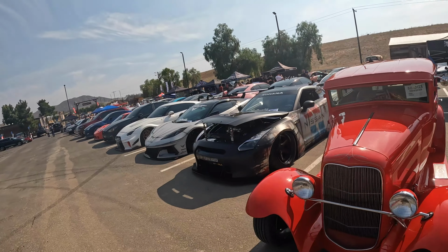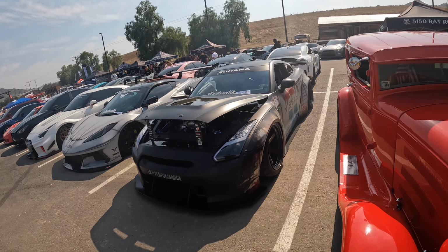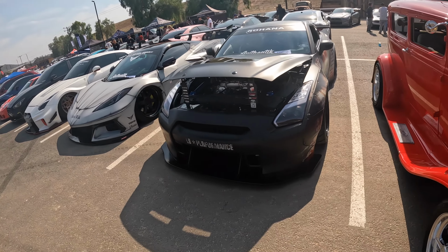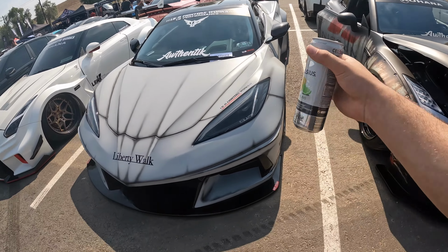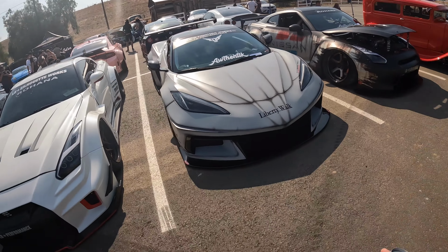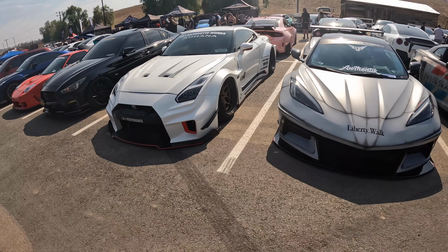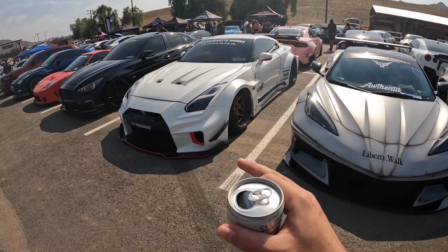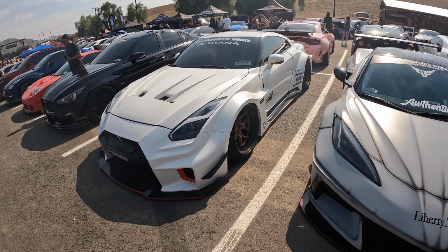But finally, this is what I'm talking about. We got my boys Liberty Walk R35 GTR, super clean. Love it. This guy has everything pretty much done to it, and it shoots crazy flames. And his wife's wide body CA, or I don't know whose car is who, but I know they're husband and wife. And this thing is player. I don't think I've seen this one before. This is like a similar kit or the same kit as the blue one, but it's white.